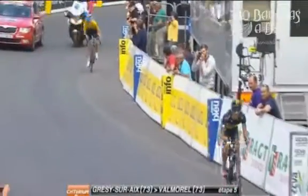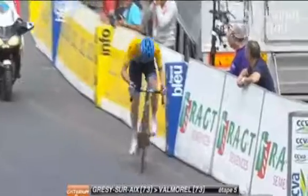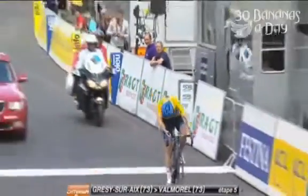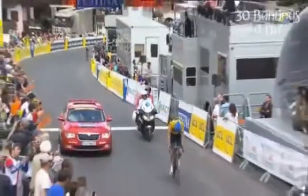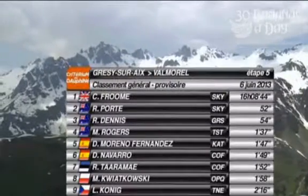Fantastic effort. This guy here in the little ring, Rowan Dennis, out of the saddle in the big ring, just grinding up the hill. Definitely a pretty killer effort, man. If my bike was stuck in the big ring, I'd probably get off and walk it. So that's my critique. That's my opinion.